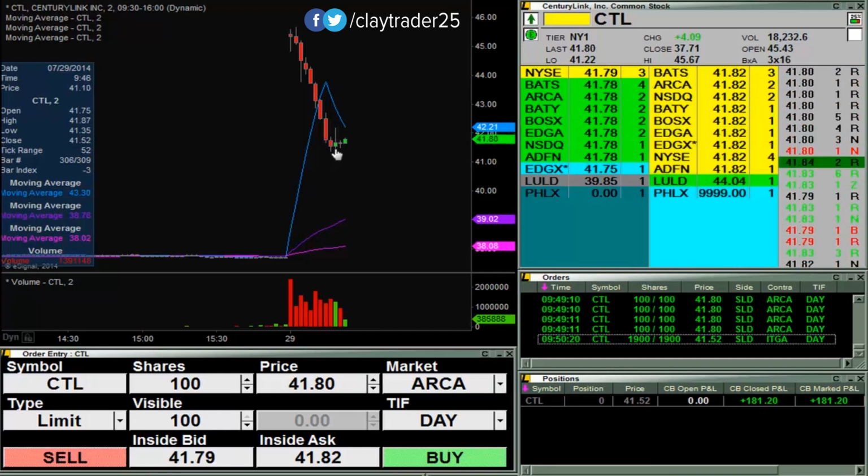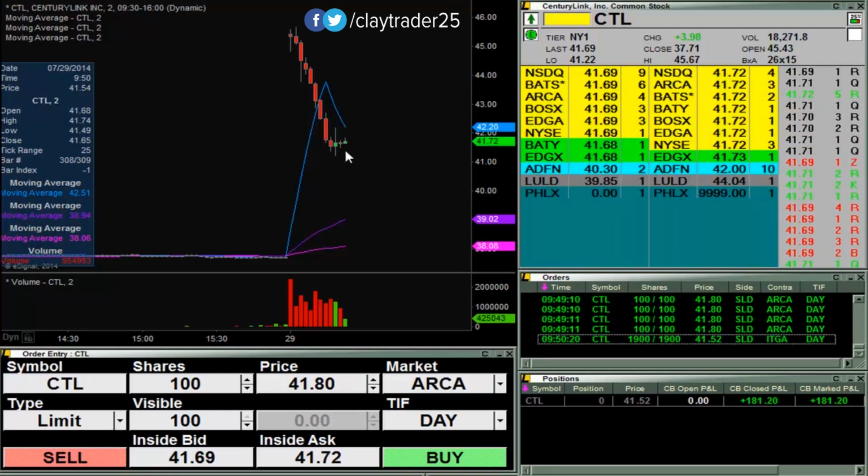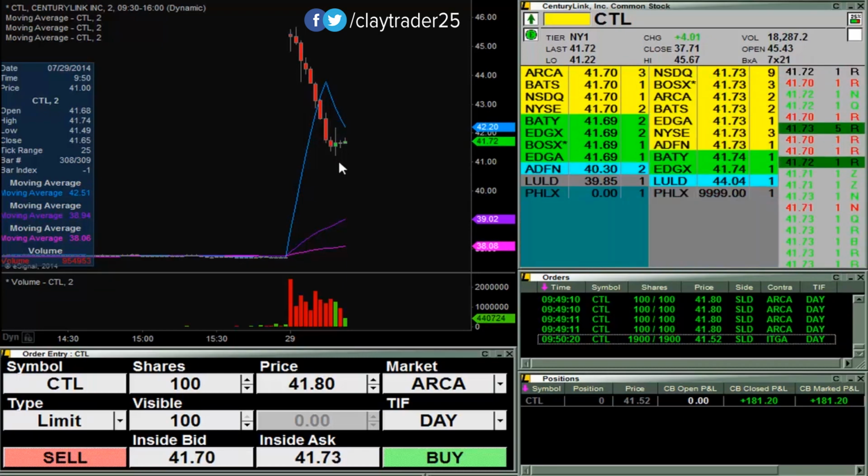Well, here we are, another little bounce, maybe attempting. But for me, I felt more comfortable after seeing this failure here to bounce. I just wanted to get out. So that's what I did. So that's why I continue to buy into a losing position. I'm not a position trader. This is not a position trading strategy.